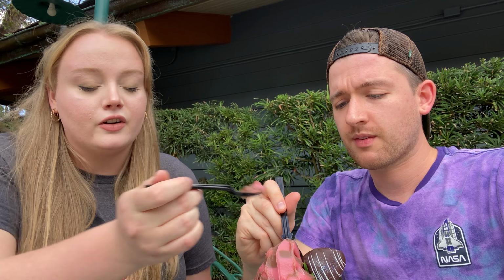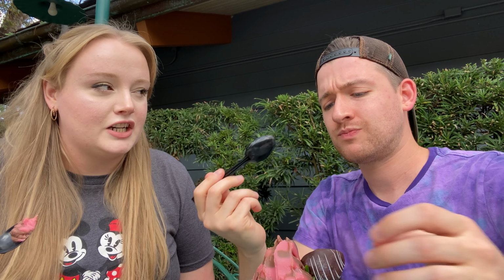No, this is really good. It's so delicious. I think it is. I agree with what Corey said. I think it is much tastier than the watermelon one. I could definitely see myself getting this again over the watermelon one for sure. But this is limited edition Dole Whip, just for the month of February for Valentine's Day.